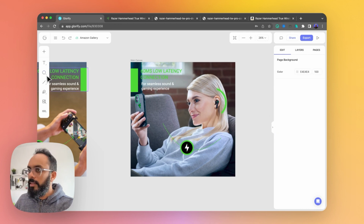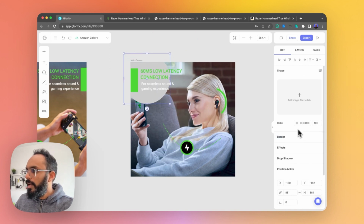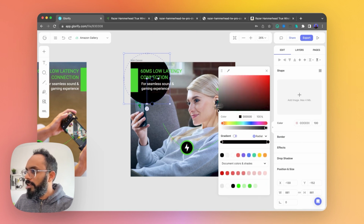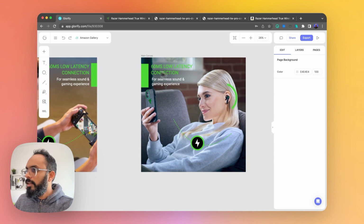So what we can do is I'm going to choose circle and add this in and put this on the background, and we can use a radial, and the radial will be black in the center and fully black on the outside but transparent. And then from here what we can do is scale this up, and then there we go. So this is a nice little blur that is giving more visibility to the text. So I'm happy with that.